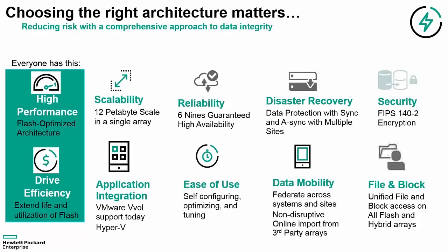And what applications do you integrate with? Do you have VMware, Hyper-V, KVM support? Is support built in for vVols? 3PAR has all of that. And is it easy to use? Is it not complex? When you look at a competitor like my friends at EMC, they have 4 different flash solutions out there: XtremIO, VNX, Unity, VMAX. How can that be simple to use? With 3PAR, it's 1 architecture, 1 GUI.